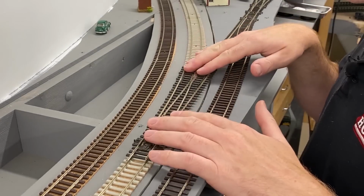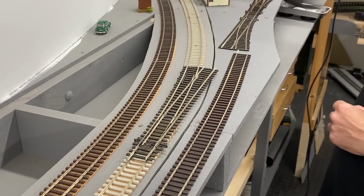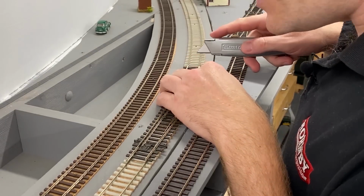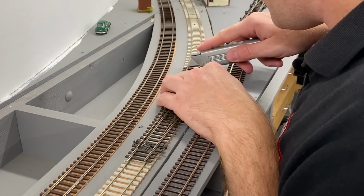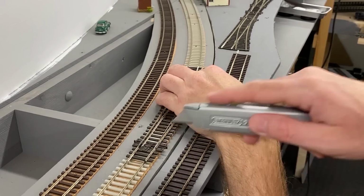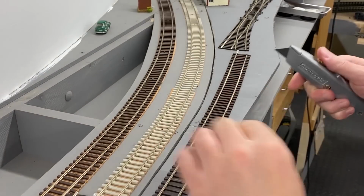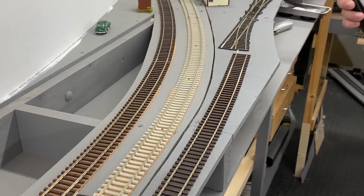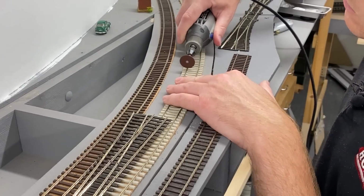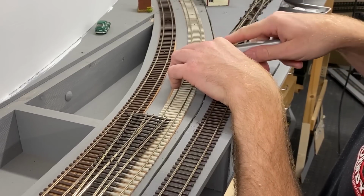The first step in the process is going to be to put this large radius left-hand point in here. So we're going to mark the track for that to go in. I'm going to use a craft knife. Make sure that the tie bar is clear of the baseboard supports. We can use the Dremel to cut that section of track out. Use the craft knife just to make sure the webbing's cut as well.